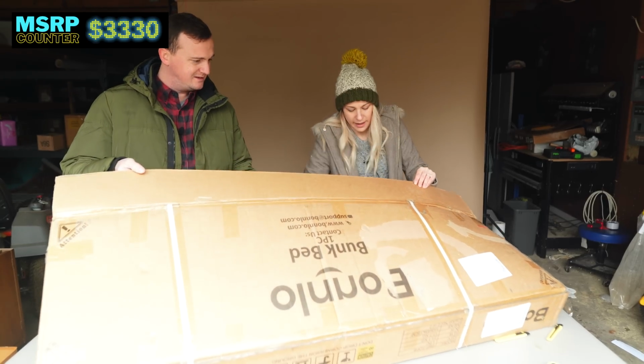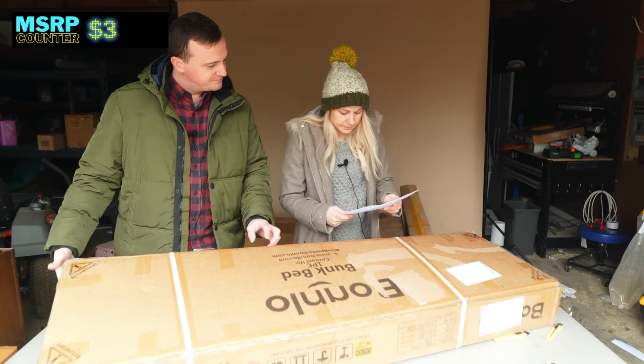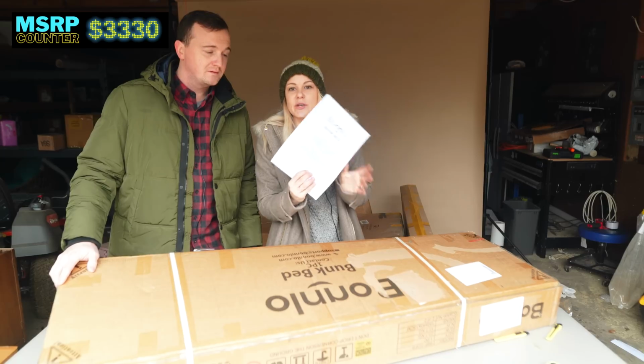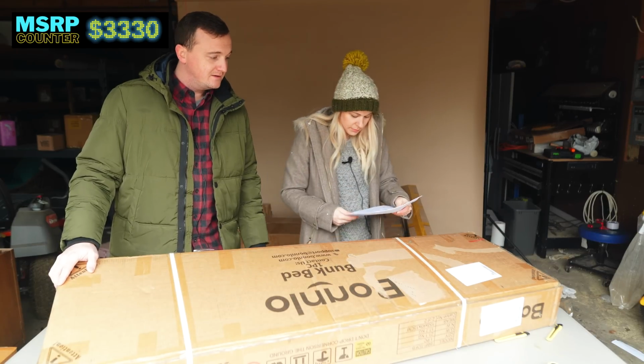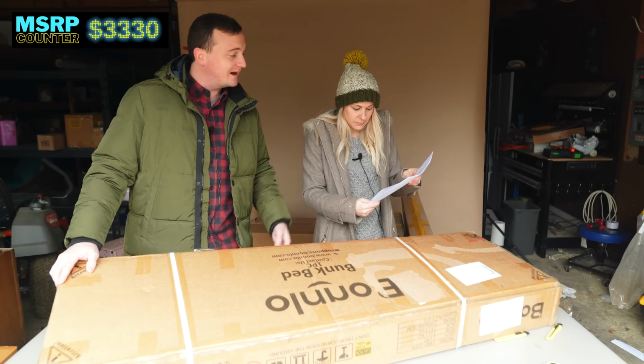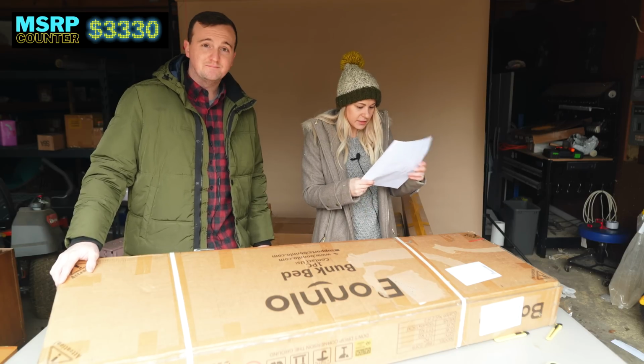Okay, just grab that. Oh yeah, it's all there. It's just metal, so that's why it can be compacted, because it's so many poles and stuff. But an entire bunk bed, that will sell quickly. It looks like a full on the bottom and a twin on top. Oh yeah, that's a nice one. The ladder and everything.